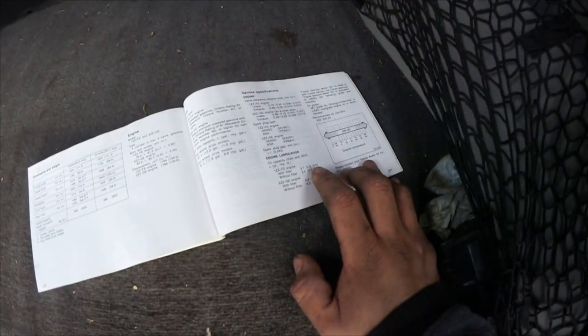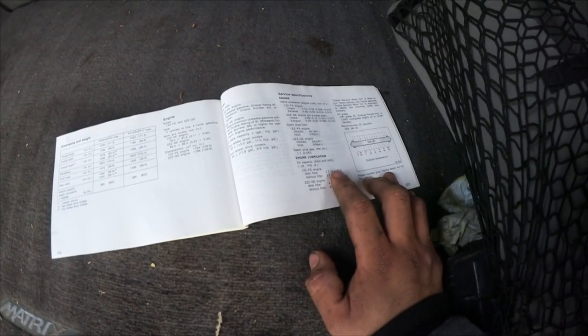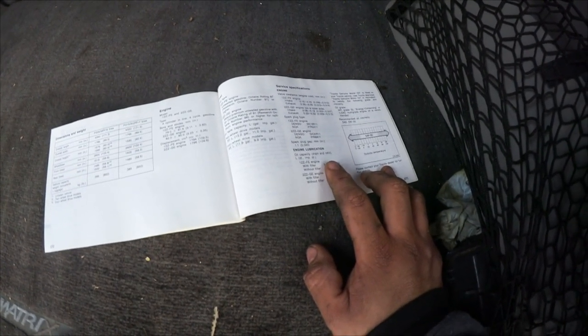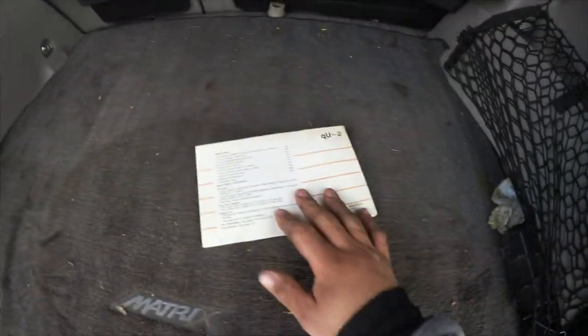But what I was reading online is that Toyota had updated this to something bigger. Someone in the comments had told me that. And I went online and I checked, and I was like, oh shit, they actually did. So they updated the capacity that the 1ZZ can take. So I put now 4.2, which should be fine.